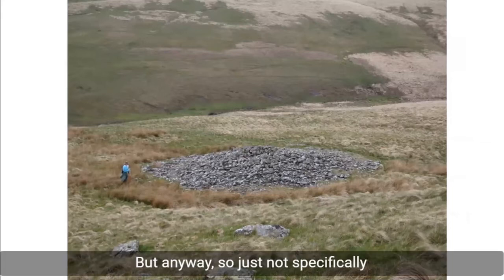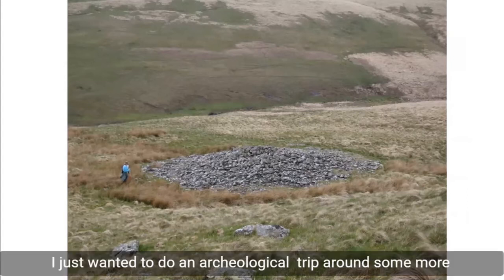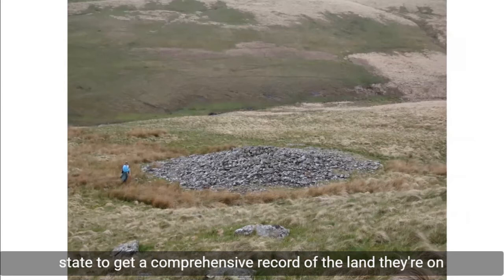But anyway, I'm not specifically here going to look at sites within that resurvey area. I just wanted to do a bit of an archaeological trip around some of the more interesting features in the landscape for you to understand why we think it's worth the effort for the Elan estate to get a comprehensive record of the land they own.